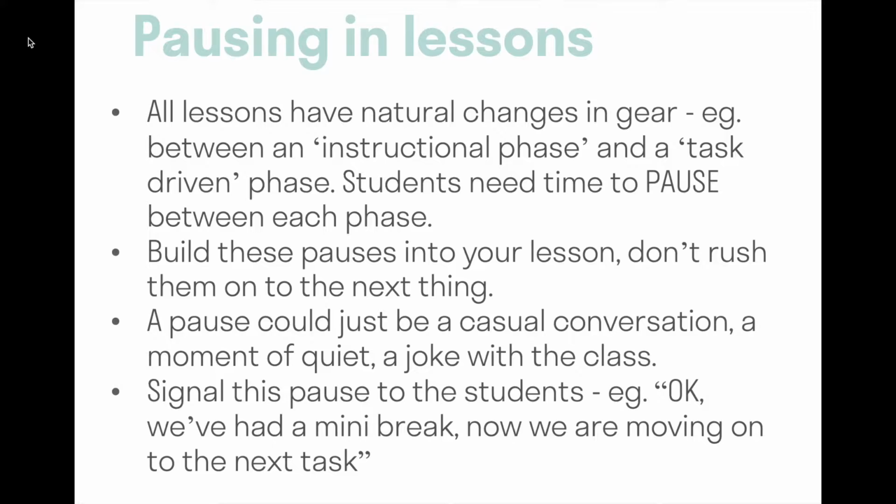Sometimes it's actually about just changing the mood a little bit. So, you'll have a joke with the students, or you will get off task, but you'll get as much off task as the students will get off task. I know I've certainly done that with my students. And then it's just about signaling to them, oh, this was a pause. This was a momentary break. And now we're going to move back to what we're really focused on in this lesson.